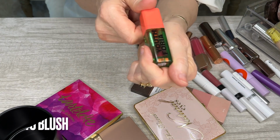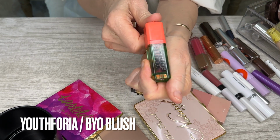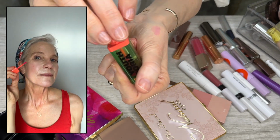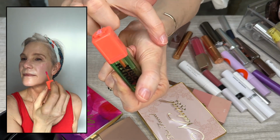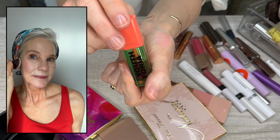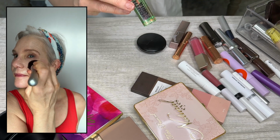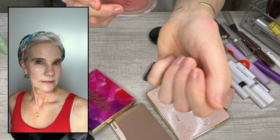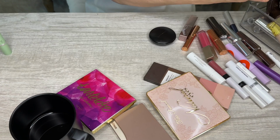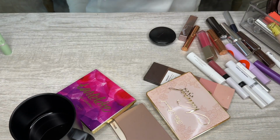Another lip to cheek product that I found this summer, YouthForia Bio Blush. This is such a unique product. It changes color with your skin pH. I love this for a lip and I love this for a cheek color. As you can see, it's a little bit more pink, which is more complementary to my gray hair these days. So I'm definitely keeping the YouthForia Bio Blush.